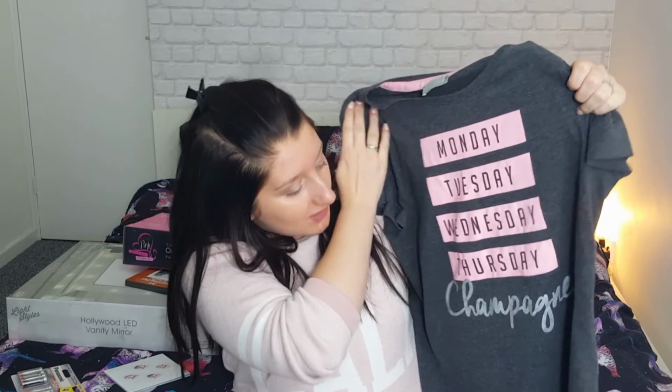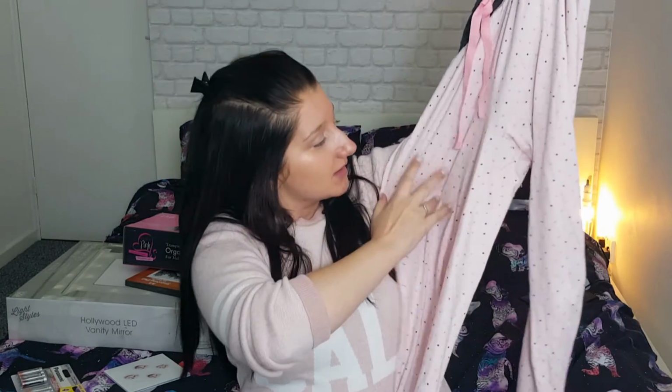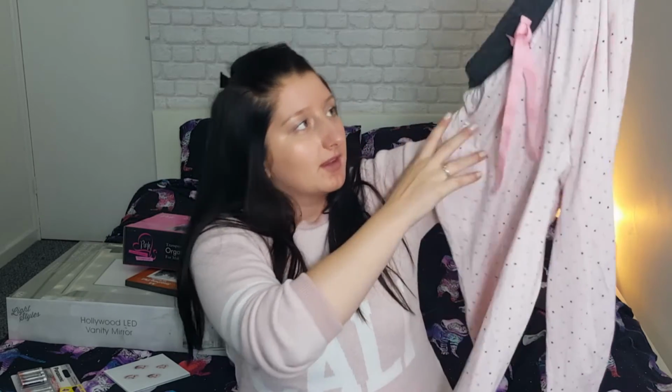The next thing I got, which will go lush with my eye mask, is these pyjamas. These were actually off my friend Lisa, and they look like this. I actually wore them last night, so they're a bit covered in cat hair. We've been having Scotty cuddles, and they say Monday, Tuesday, Wednesday, Thursday champagne, so they're really cute. And then the bottoms look like this. They're just long, nice jogger type ones with little polka dots in grey, glitter, dark grey and pink. Love those, and they taper at the bottom as well, which I love because they're really comfy.